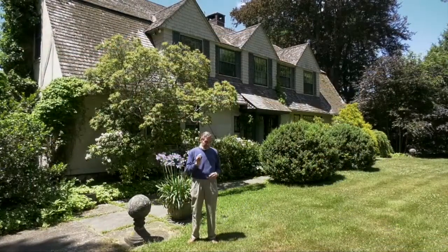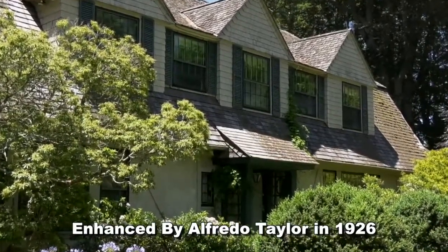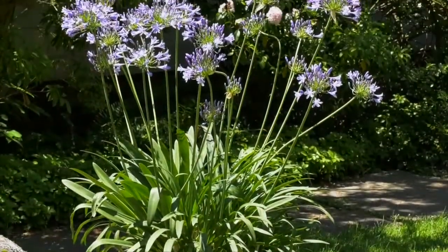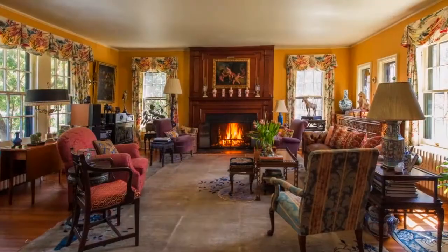Beechwood Cottage is slightly more than a cottage, as it's over 5,000 square feet. It was built in 1895 and enhanced by Alfredo Taylor in 1926. It presents as an English Cotswold style, which was done during the Alfredo Taylor transformation. It's sited on lush grounds with specimen plantings, amongst other notable historic homes. The interior detail is astounding and offers spacious rooms with period detail that match the exterior. The home appears to be lifted right out of the old English countryside.